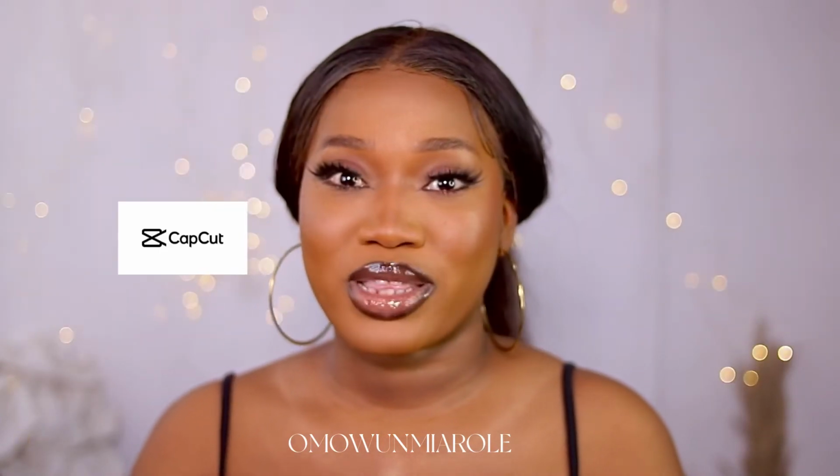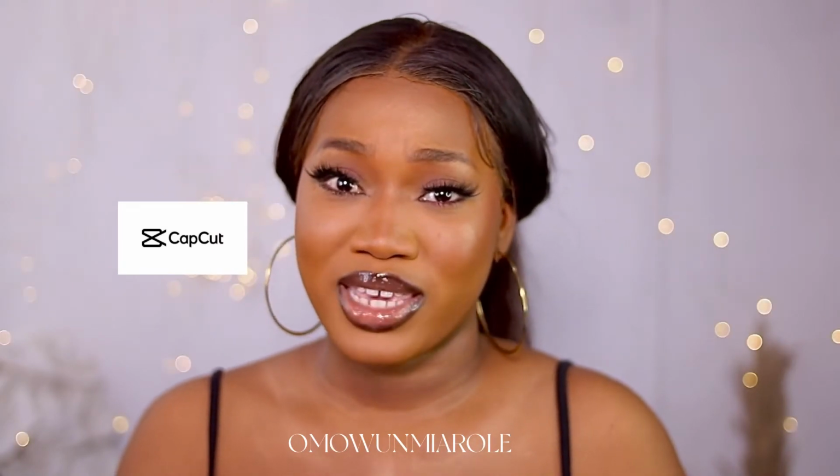Then we have CapCut. CapCut is very, very easy. Emphasis on the very. I fell in love with it immediately I downloaded it, and I've been using it ever since, mostly for my YouTube shorts, reels and TikTok videos. It works practically the same as Vilo, and it comes with a lot of effects and stickers.